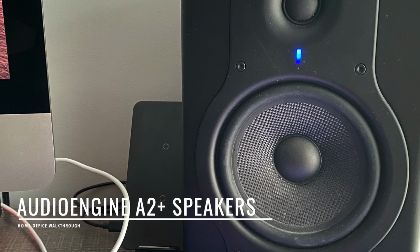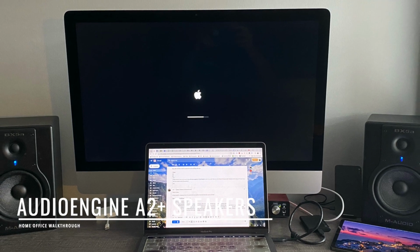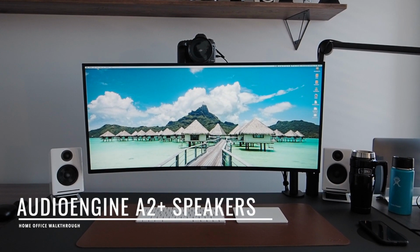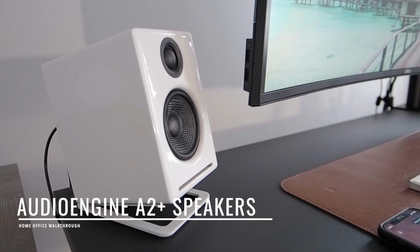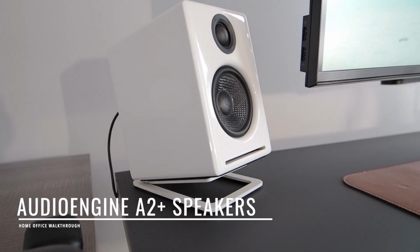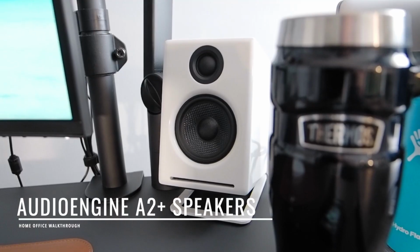Instead of two giant M-Audio studio monitor speakers, I wanted to downsize them without sacrificing too much on audio quality. It seemed like all the hip YouTubers were using these AudioEngine A2 Pluses, so I decided to give them a try, and boy was I not disappointed. The only tweak I made was mashing them up with the Kanto S2 tilted speaker stands for a full white setup.